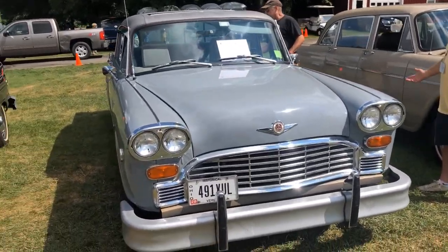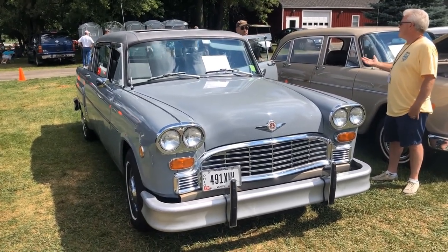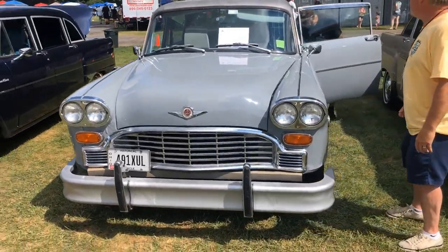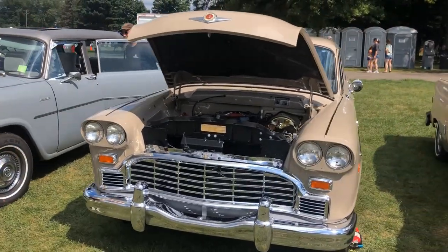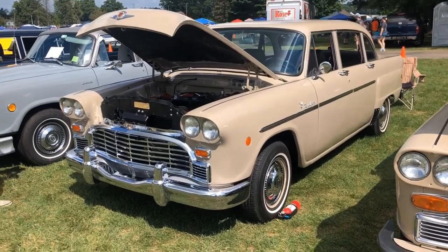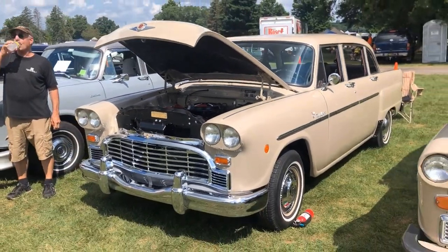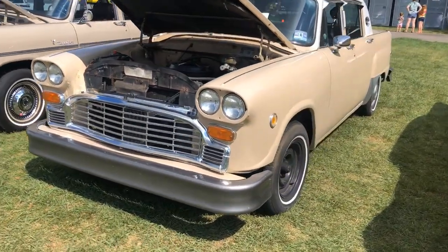Here we have Checker God Ben Merkel. Ben has his A11E. We've seen this car before. He takes it to our shows, not so much anymore. Another really nice Checker. This is an A12, pre-1972. Yeah, it's a '69.